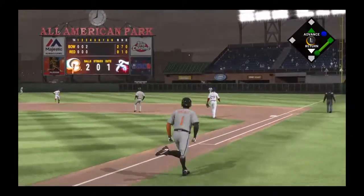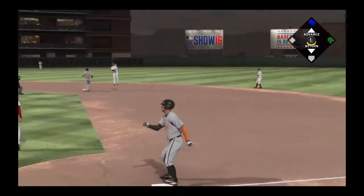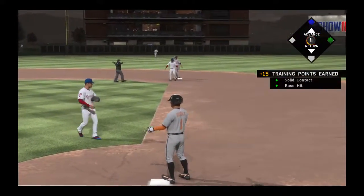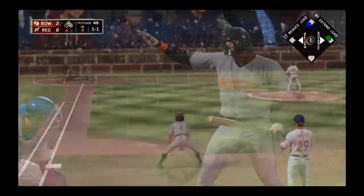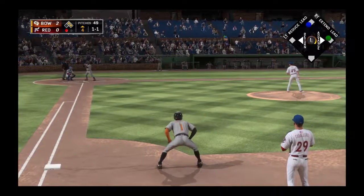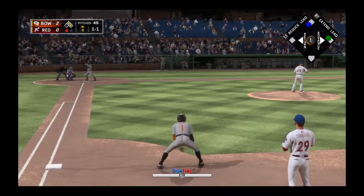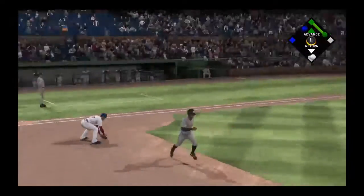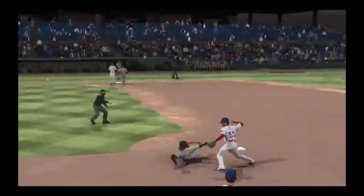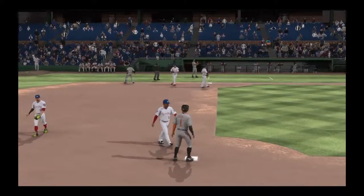Heading out towards shallow right. Oh, and he misses it. And that runner will go no further than second as there are 2 aboard now. Frank Velasmil will stand in again. He's flown out in each of his first 2 plate appearances thus far. Yeah, and he just needs to make a small adjustment and stay through the middle of the ball. Think about hitting a line drive right back up the middle. There's one on to first, but not in time as he's in there ahead of the throw.